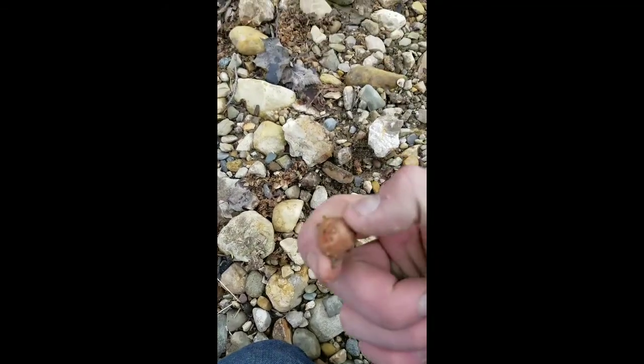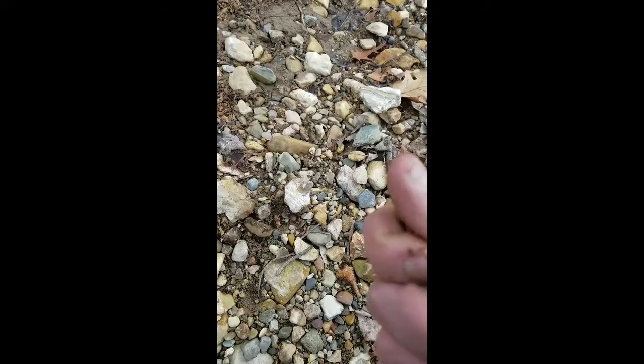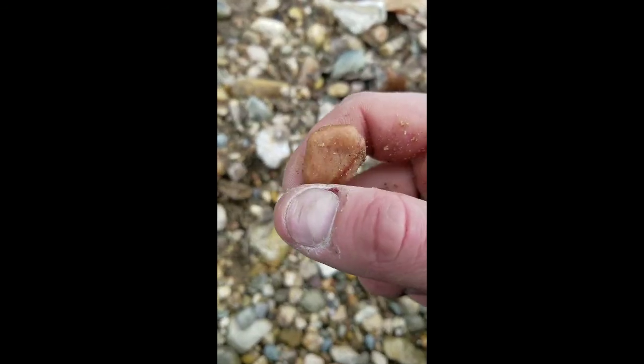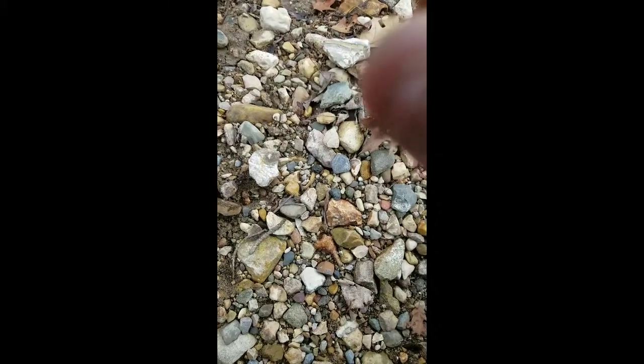There's a pretty little guy. That's, I'm not sure. I might hang on to that. Maybe I'll throw it back. I don't know. It's pretty though. That's nice, peachy. Okay, that is all.